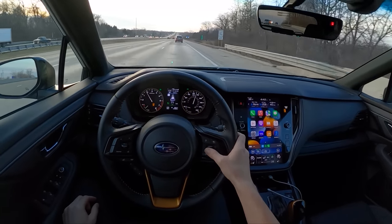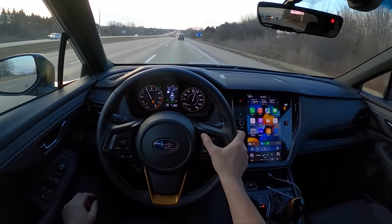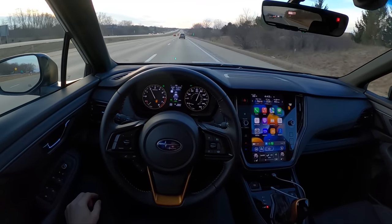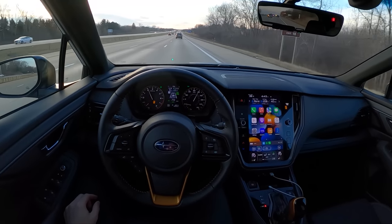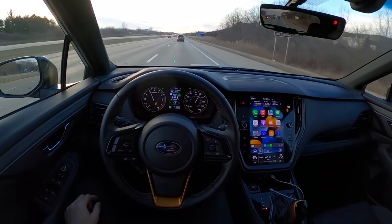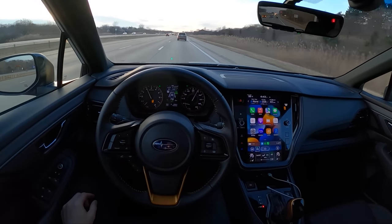Let's engage EyeSight. Turn on some of these systems. You have an easy way with these buttons to change your following distance with the car in front of you, and this will actually follow surprisingly close. You can also turn on lane keeping assist or steering assist. It does a decent job of keeping you centered between the lines. Sometimes it will bounce a little bit back and forth, but it's not terrible.